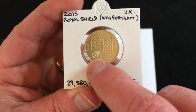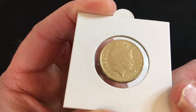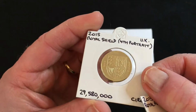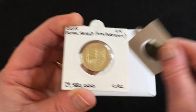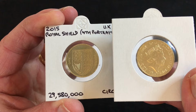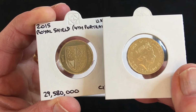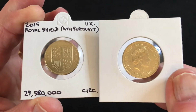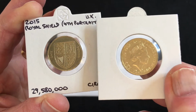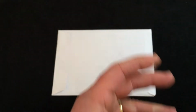Now this is the design that he mentioned, the actual royal shield. This one here is the 4th portrait, which is in circulation broadly. However, in 2015 and 2016 there was also a design with the royal shield with the 5th portrait of the Queen. Again, they were only issued in BUNC and proof sets. In 2015 there were 22,080 in brilliant uncirculated and 3,205 in proof. And in 2016 it was 30,205 in brilliant uncirculated and 7,328 in proof. So there's another 2 I'm going to have to try and get my hands on. So I'll put them to one side.